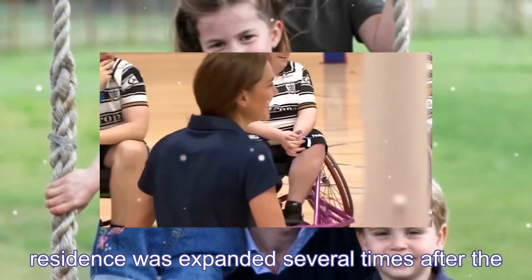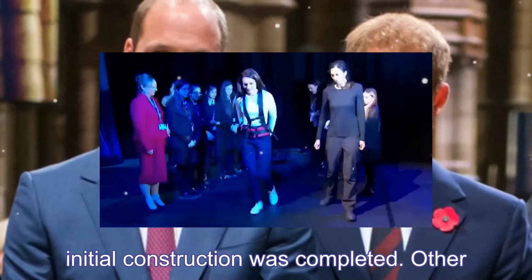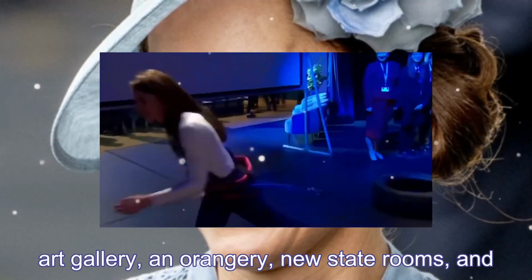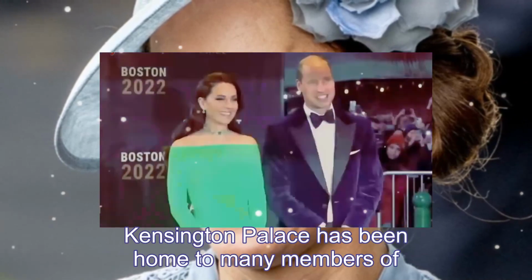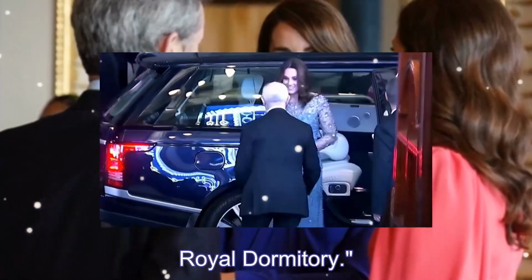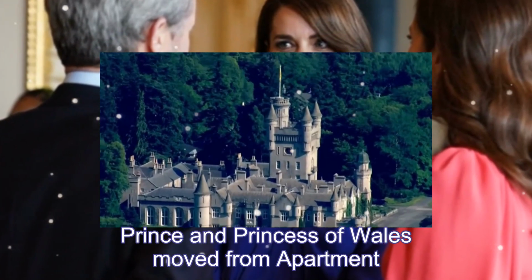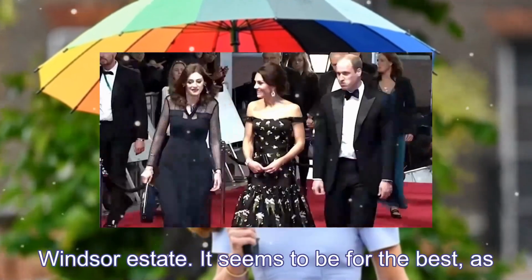The residence was expanded several times after the initial construction was completed. Other additions included additional living quarters, an art gallery, an orangery, new staterooms, and extensive garden landscaping. In recent years, Kensington Palace has been home to many members of the royal family, earning it the nickname the Royal Dormitory. At the end of the summer, the Prince and Princess of Wales moved from apartment 1A at Kensington Palace to Adelaide Cottage on the Windsor estate.